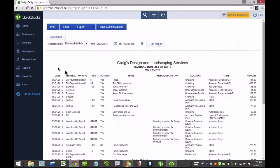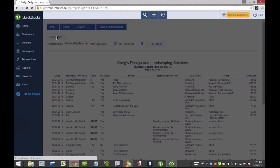Okay, so in summary, for QuickBooks Online, it works the exact same way. However, the most important challenge is that I personally have not figured out a way to open up this split, right? So there's no option here under Customize where I can tell it, all except for summaries, simple, sort of the same situation that we do with Desktop.